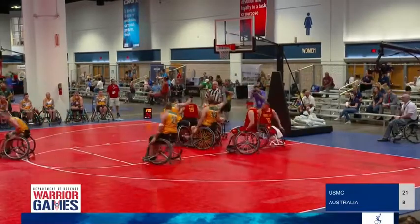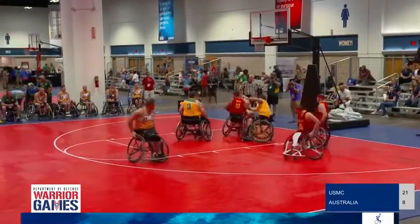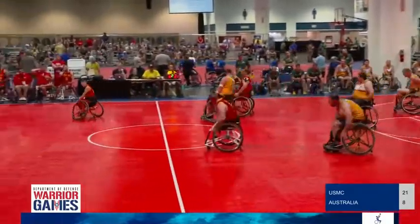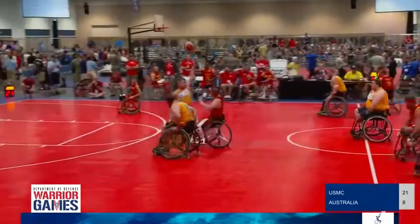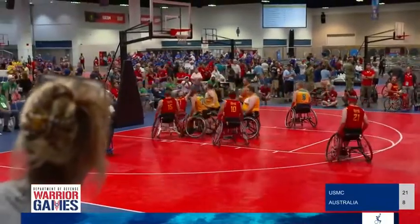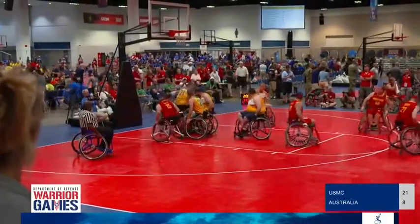Marines fighting for the ball. Looking for an outlet pass. Gets it up to number 19, James Stewart. Good job by Archer. Over to Blunt. Blunt into Knickerbocker. Puts it up. No good. Number 13, Darren Peters.